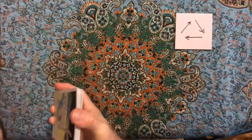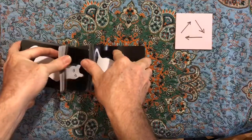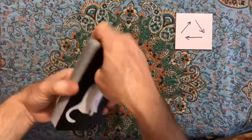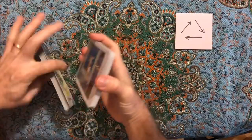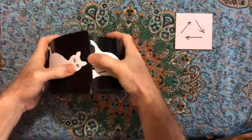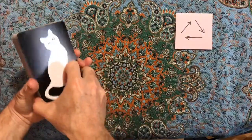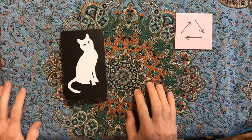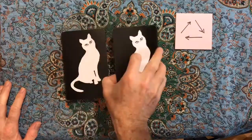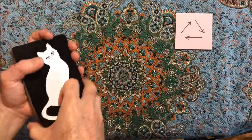So let me shuffle the cards before I get started here. I'm going to shuffle them a couple of times as I've been messing with them, and I really want to get them all jumbled up. Okay. So let me think about my question, my guidance. Cut the deck. All right, let's get started.